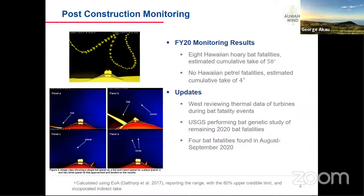There was one bat injury. Lucky it didn't turn into a fatality. Got rescued. That was a success there.